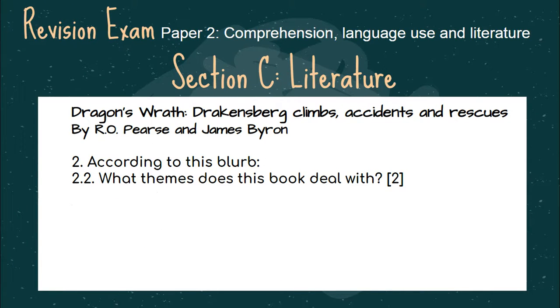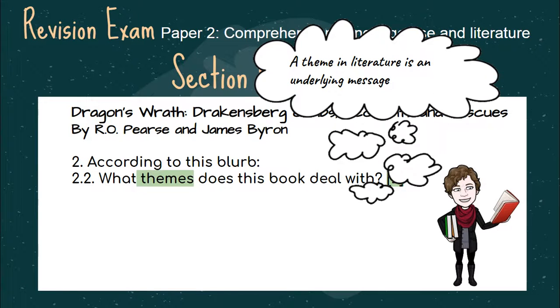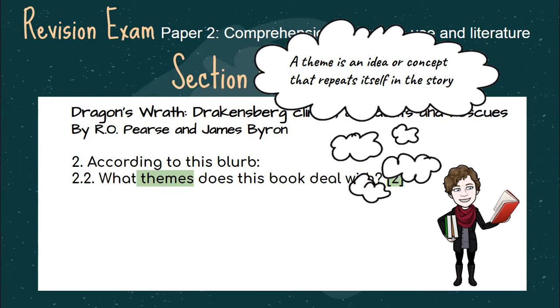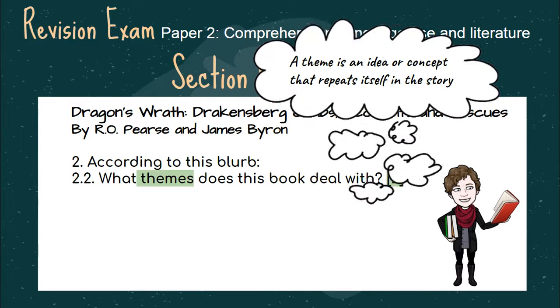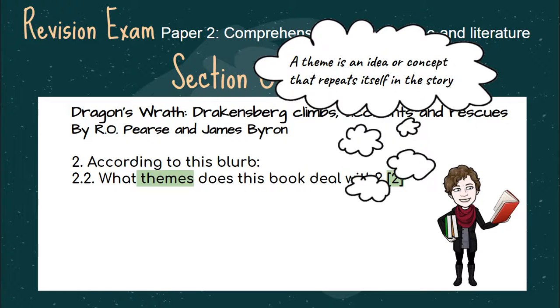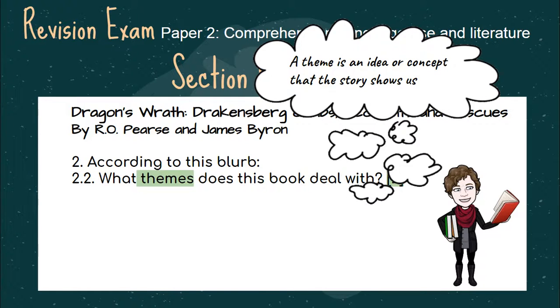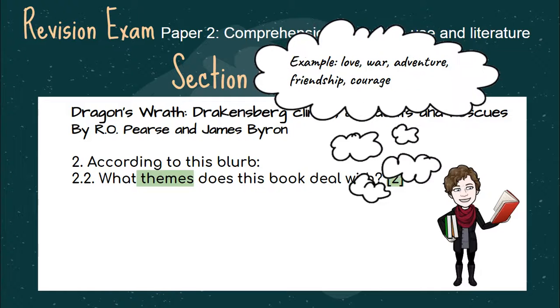2.2. What themes does this book deal with? Right, so that's for 2 marks. Remember, a theme in literature is like an underlying message, a big idea. A theme is an idea or concept that's going to repeat itself over and over in a story. Or after reading the story, a theme is an idea or concept the story shows us.